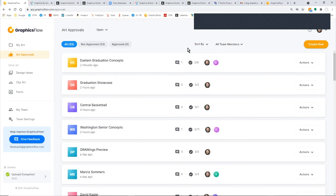And the thing that I love about GraphicsFlow is the ability to get all these lines in the water, to do prospecting, to engage clients in the creative process so that they become your customers and they don't go and shop you along.